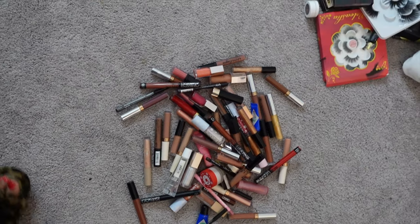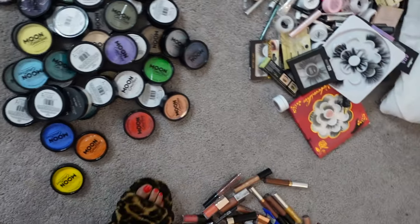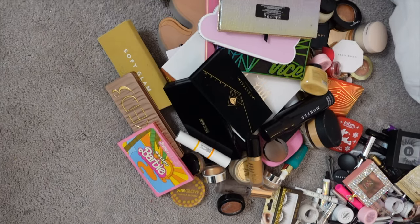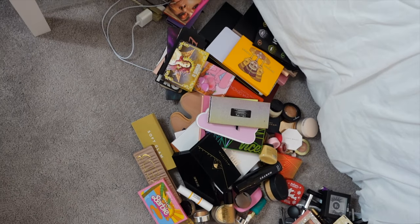These are the piles that I came up with. I have lip products. I have all those face paints I was talking about. They're water activated. I need some regular face paints. Anybody have any suggestions? Comment them down below. I have anything to do with eyes over there. I have strictly eyeshadow palettes on this side.